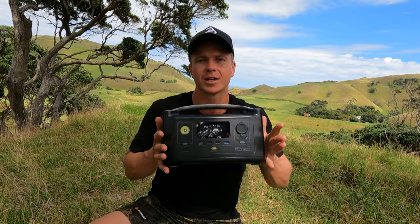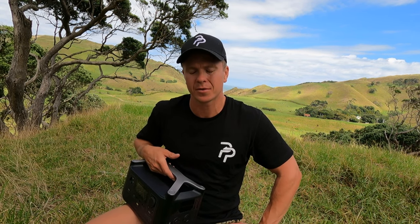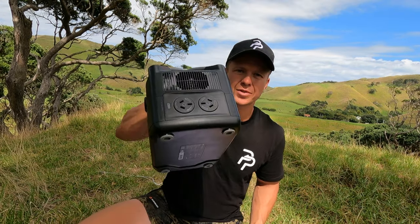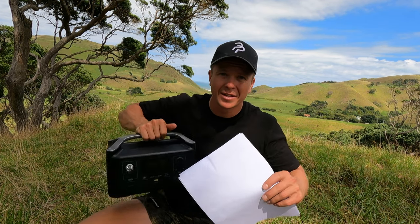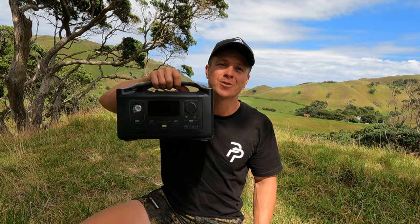So another cool feature is the modular design. So if you're on the go, living out of an RV or just on the road full time, you can easily expand the battery of the ECOFLOW from 288 watts to 576 watts, so pretty cool. It's got the two AC charging units, so you can charge two larger devices simultaneously, which is pretty neat, and still have all the small stuff, mobiles and Bluetooth speakers and such, charging. So 10 devices simultaneously, pretty cool for a little unit like this.